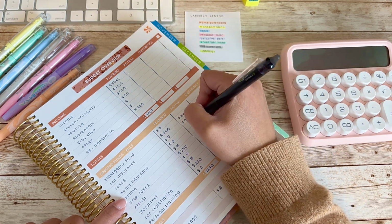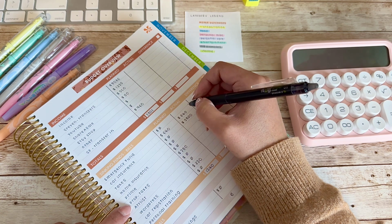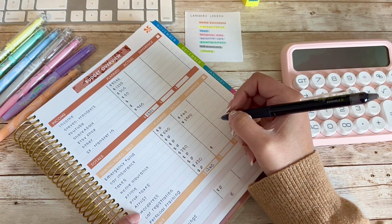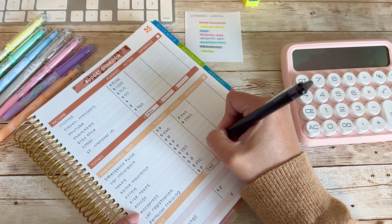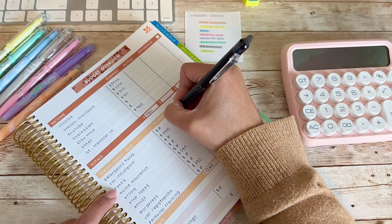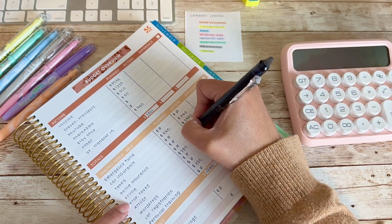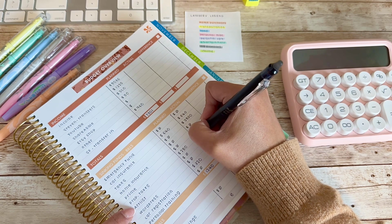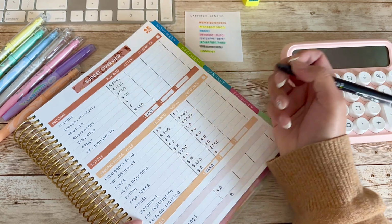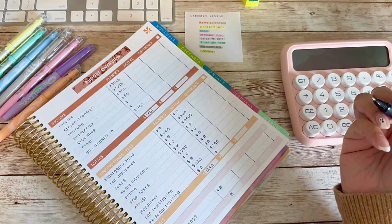This is for home insurance, nothing. Prime, nothing, because that is for December. These are all the sinking funds. And car registration, yes, it's $320 for that one. And then I'm going to put 0 because I'm not planning on adding anything this month for these. I will do that next month. And these are the actual expenses that we had for those sinking funds.